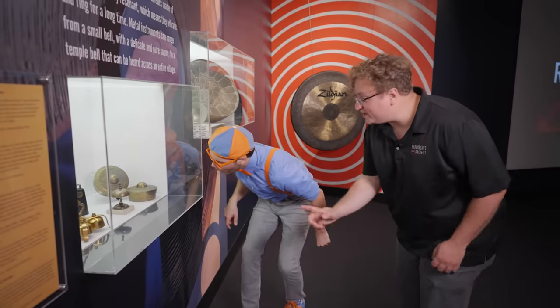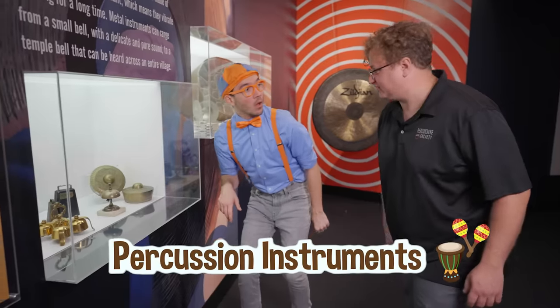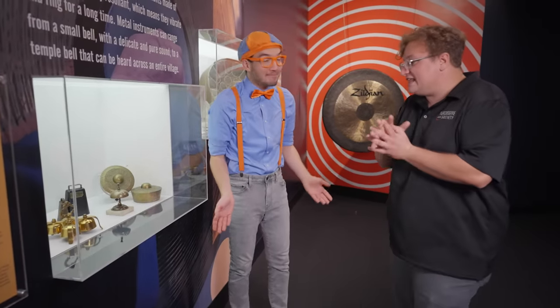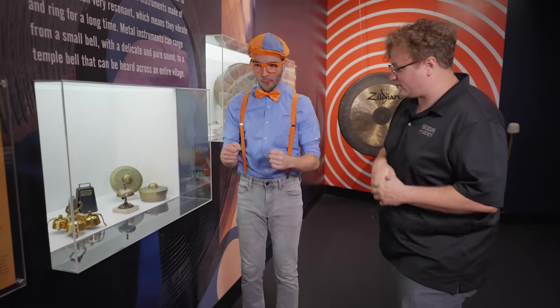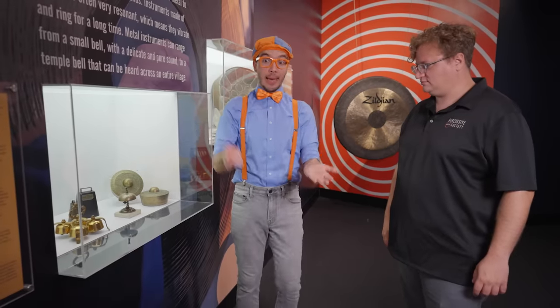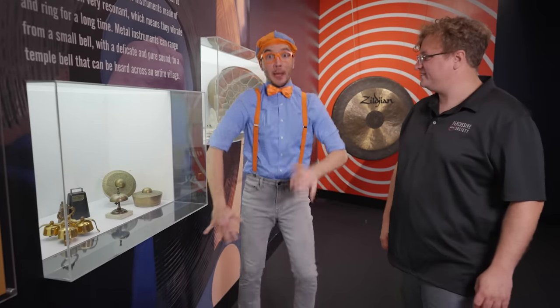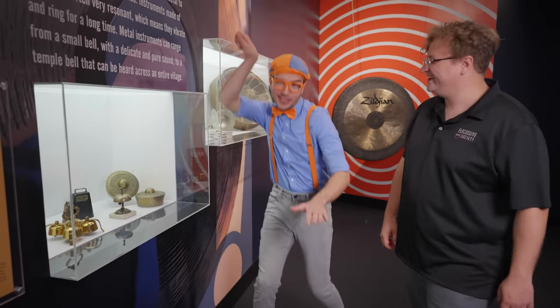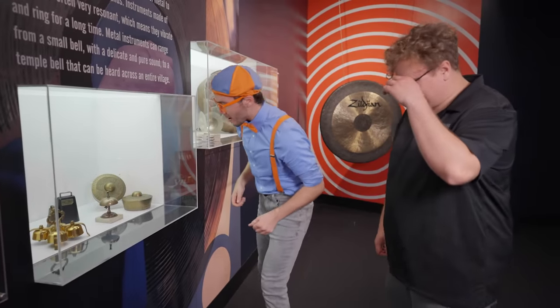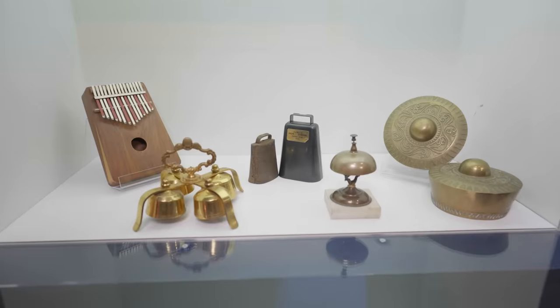Oh, these are part of a bigger family of instruments called percussion instruments. Whoa, well, what's a percussion instrument? Percussion instruments are any instruments that we play by hitting, shaking, or scraping. Oh, so percussion means it's an instrument that you hit, shake, or scrape. That's exactly right.